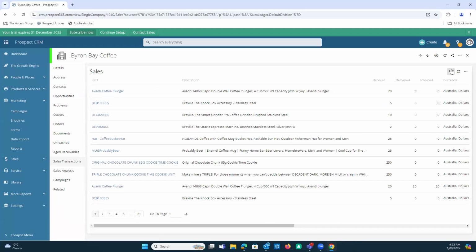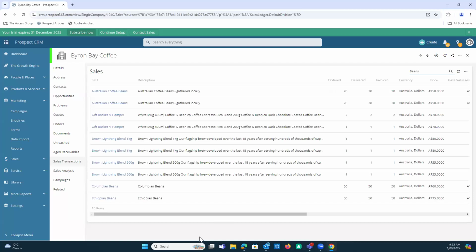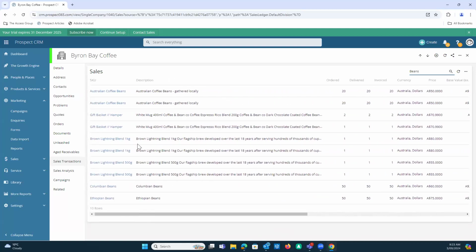Or if you're after a particular sales order number, or SKU, or a product category, if you just type that here, it gives you the list of all the beans that they've got so far. You can see they've got the Australian coffee beans, the Colombian and the Ethiopian beans, and we also give you the list for any other special description that you want to type. We do pull through that report or the sales order for you.